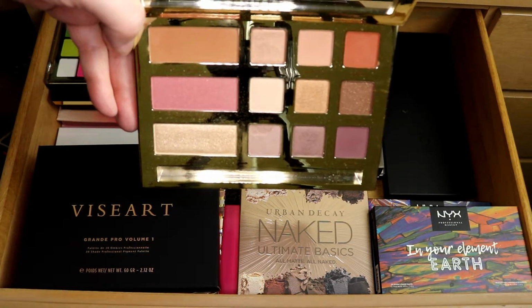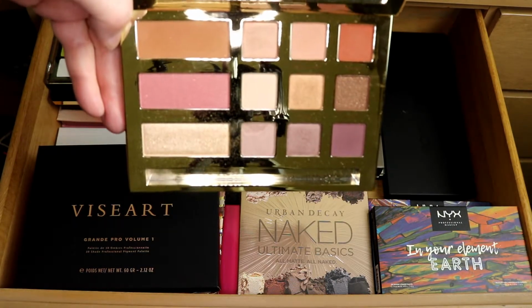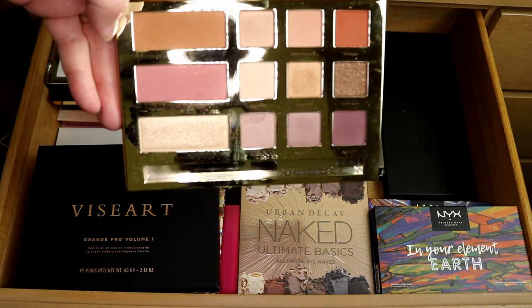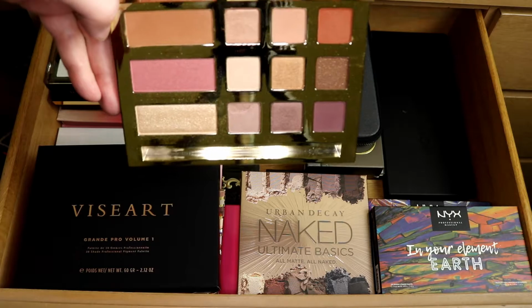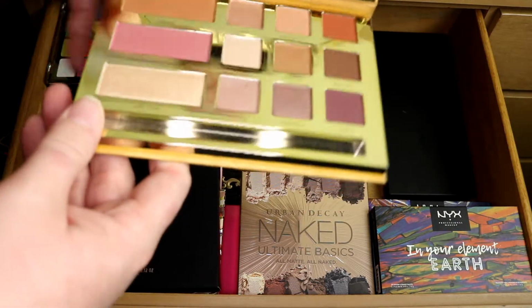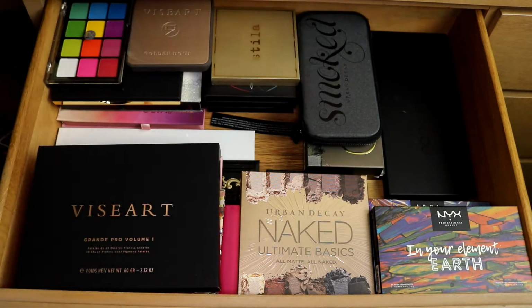with returning it. That's one of the reasons why I do stick with Ulta and Sephora, because I can walk in store and return those. But this I was not really pleased with. I had a hard time with it blending. I couldn't get it to blend. I had a lot of fallout. This palette I just really wasn't very pleased with at all.